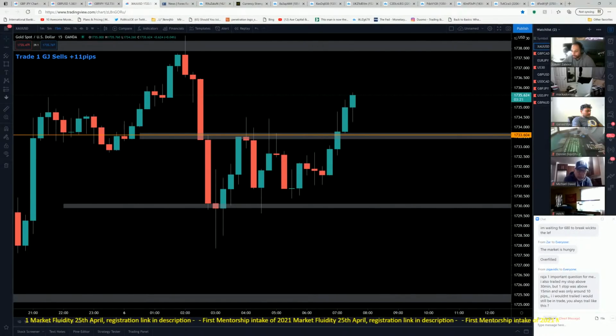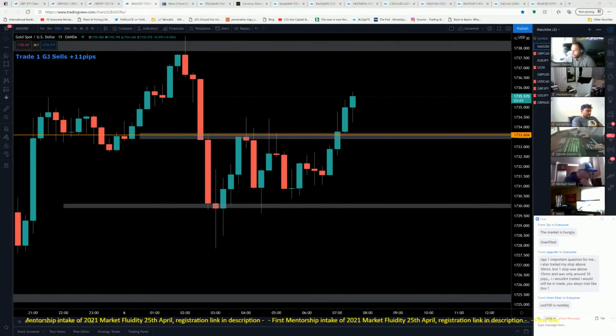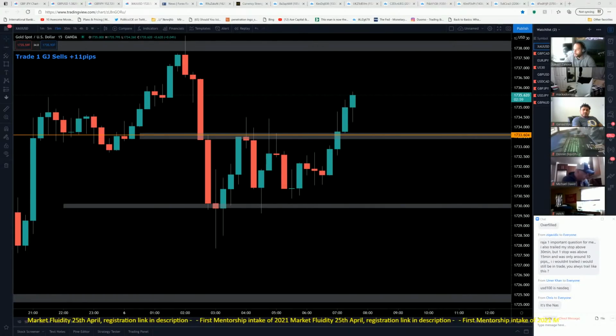How much spread for mini account USD 100? I have no idea what USD 100 is. I think it's another index. US 100, is it called? I'm not sure. What's it called over here? Oh, NASDAQ 100. It's NAS 100. It's 200 points. That's what it says over here. 200 points. Oh, look at that.